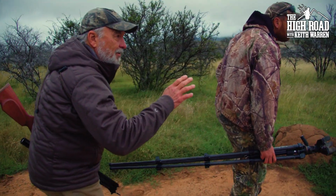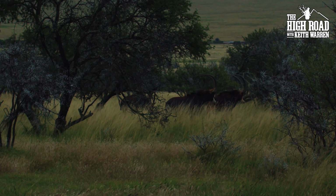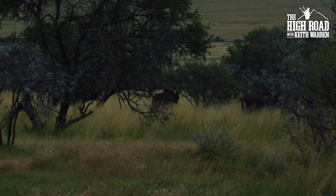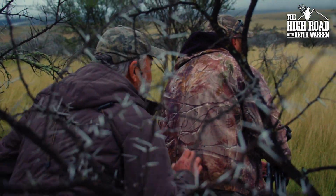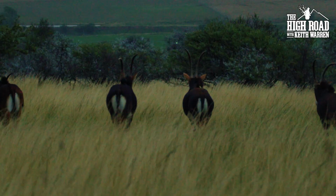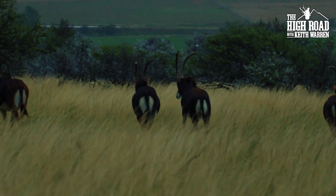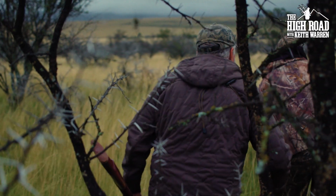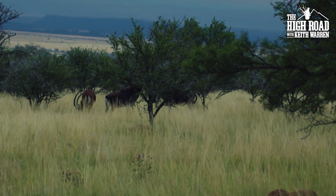I got some sable up here. They're through this brush. The grass is so tall, it's so hard to see them. Just move around these trees. Look at them. Oh, they're just too far. Yeah. We need to get a shorter distance. There we go. Set it up right here.